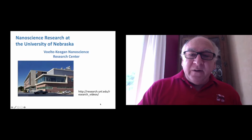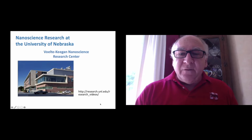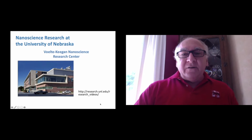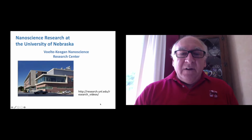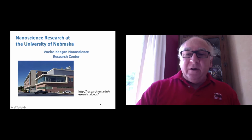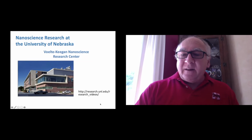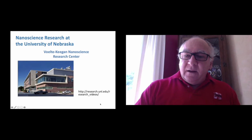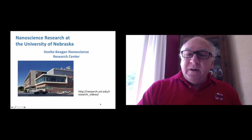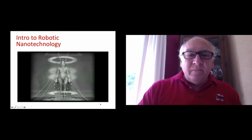And then we also have some other labs up on the second floor and down the basement, where we have electron microscopes of different varieties that allow us to see the particles we're working with. If you want to know more about that, there is that link over on the right hand side towards the bottom. If you go to that, you can see some of the videos of our equipment and our research facility.